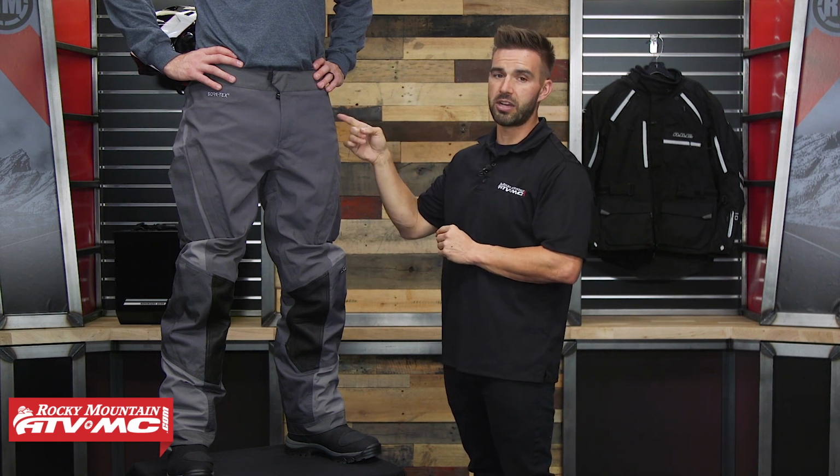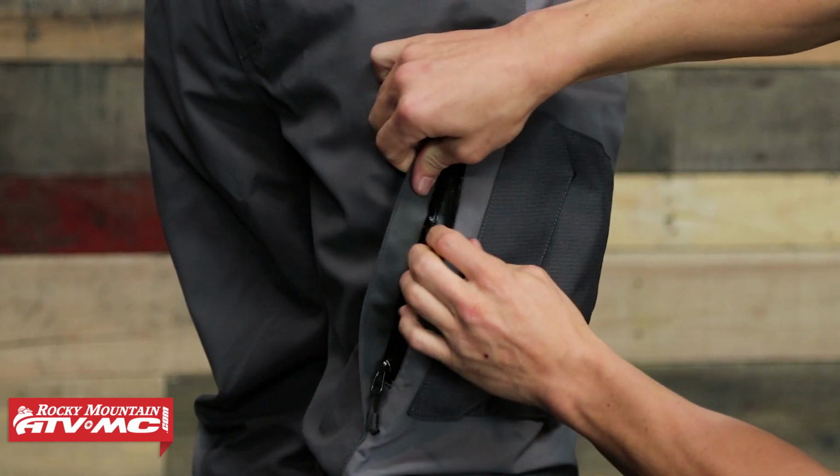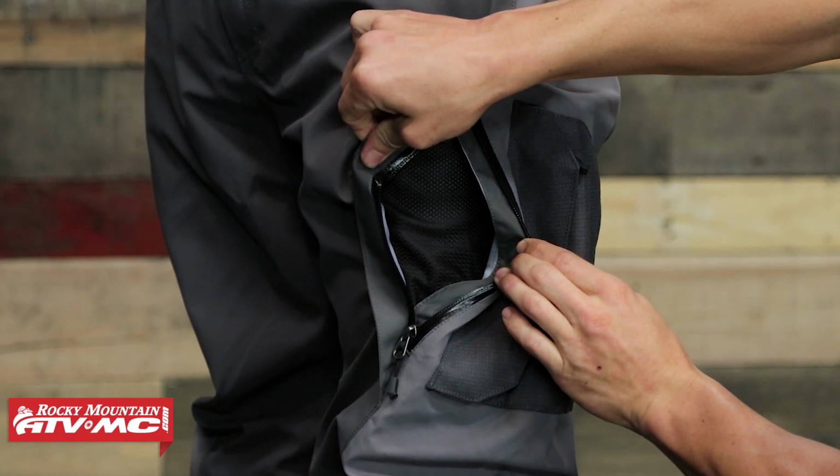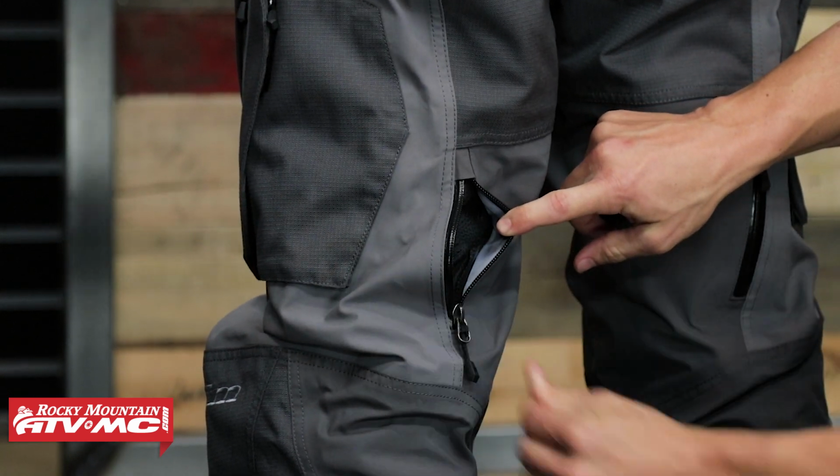And also with the CARLSBAD, you're going to get a tailbone pad as well. Good venting, big vent zips on each leg. But the big story here, it's going to be that Gore-Tex Performance Shell. It's guaranteed to keep you dry. It is guaranteed for life.